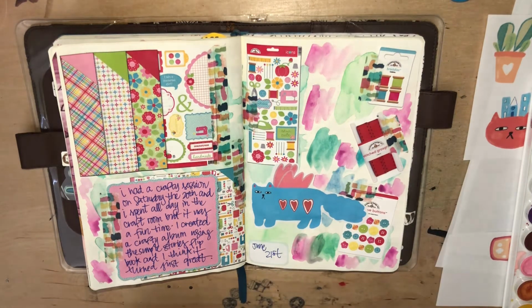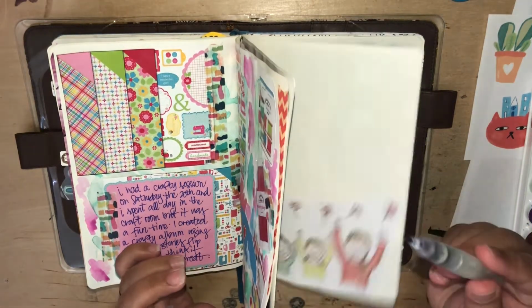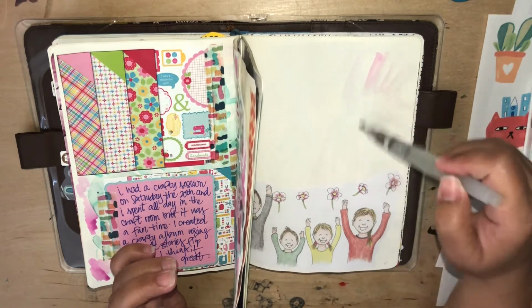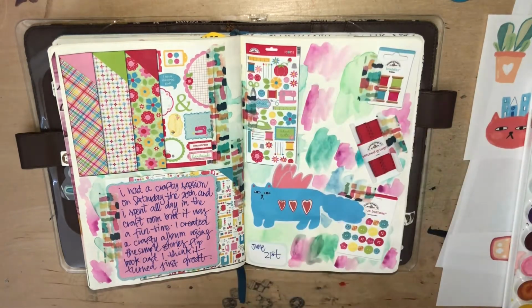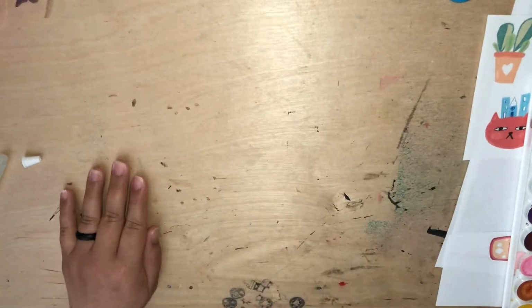That is really, really cool. So I think that this spread looks full and great. So if my watercolor brush has a little bit of ink, I just flip it to a page and just do that. So that journal is good. So let's move on to another one.